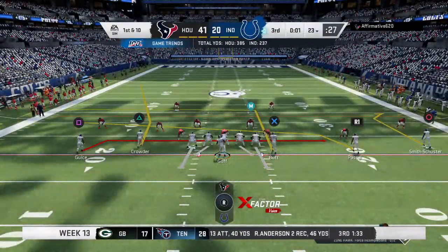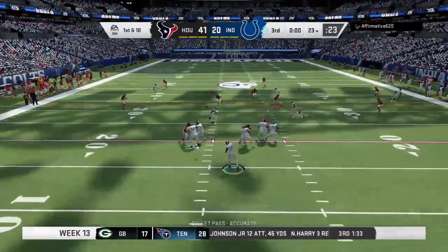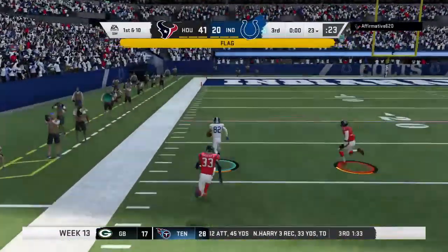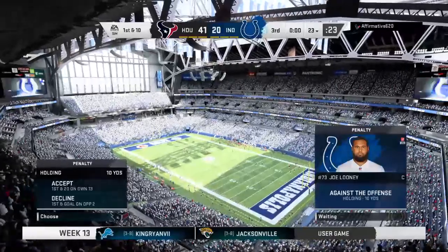The Indy offense at the line and set to go. They trail here by 24 points. Got to get going soon, you'd have to think, as they come up 1st and 10. Now a deep ball going to be caught here near midfield. And he's going to be taken down here with a penalty flag on the field.